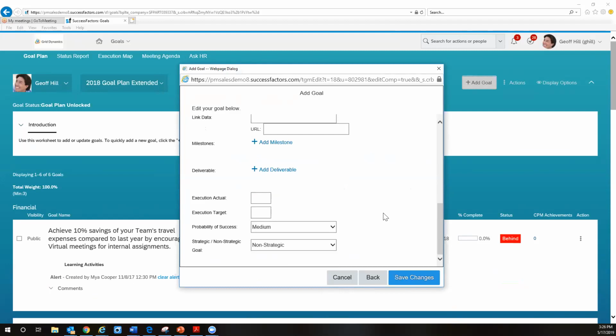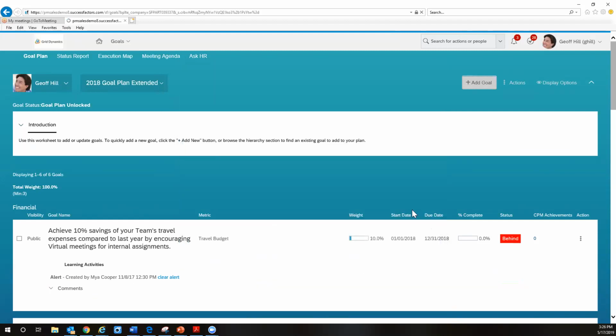Now remember, every time I show you anything in the system, you can make it disappear or you can add additional fields. This is a totally configurable solution. So if you saw something and you wouldn't use it, don't worry about it. You don't have to use it. If you think there's something else you'd like to capture here to report on, we can build that in here as well. So are there any questions around how to create goals?